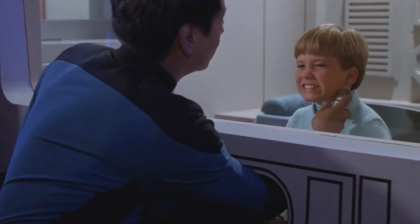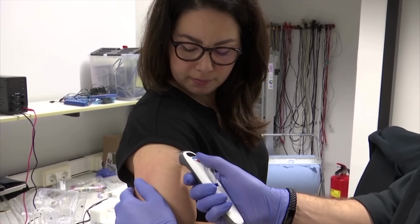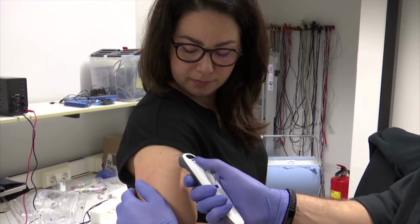The hypospray was Starfleet's solution to injections. It was needle-free, quick, painless. And as someone who has 2 children who have recently had their vaccinations, trust me, this would have made life a lot easier. But here's the thing, we actually have that technology already. We have needleless injectors that deliver medications with just a puff of air. So essentially, your doctor is one step away from being Dr. McCoy, just hopefully with less racism.